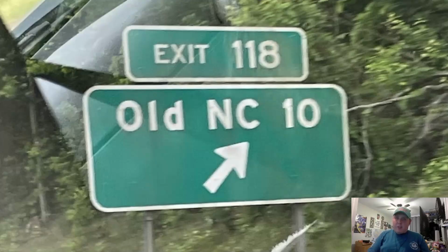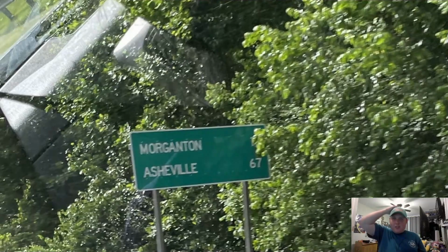And here we meet with Old North Carolina Highway 10 at exit 118, and guess what? We stopped at this exit and I managed to get myself an Interstate 40 shield selfie, so that was awesome. And then here we get another mileage sign with Morganton from, I don't know, because the bush was covering up the distance, with Asheville still as our primary, from 67 miles away.